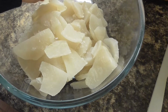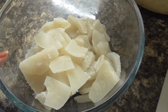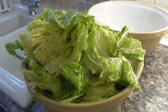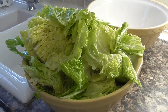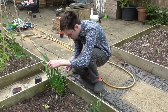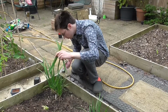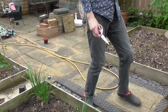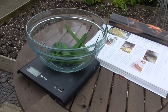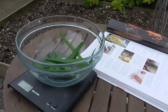This is mooli daikon. I cut them and had frozen them. So I'm going to cut this into strips. 4 hours have passed, so we're going to rinse these in cold running water. Mika is harvesting nira, Chinese chives. We're going to weigh them here. 18. I need 25, but I might double it, because we need rocket and I haven't got it.